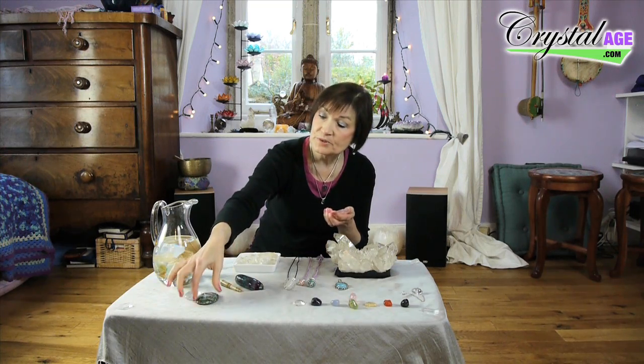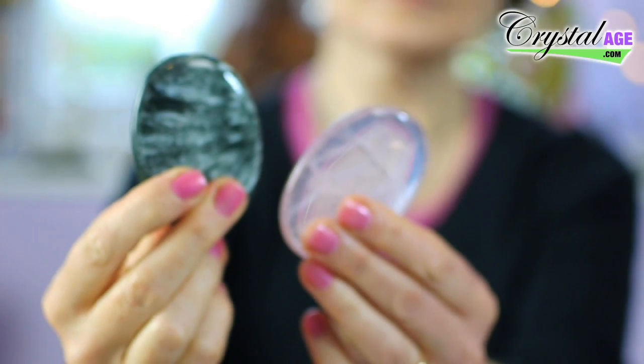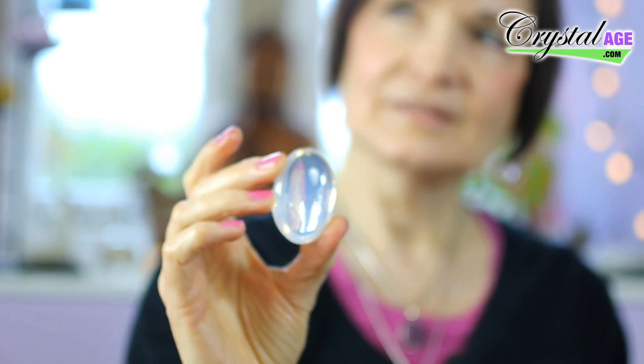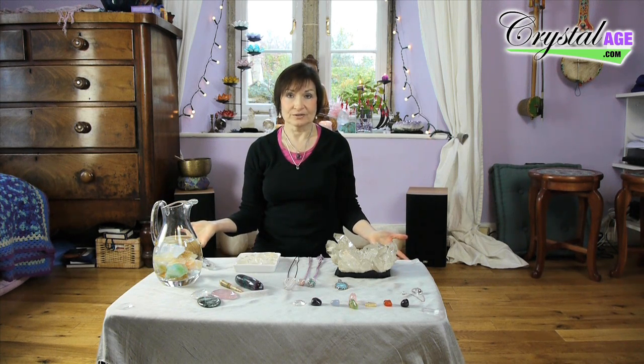We also have palm stones, such as this. These were devised specifically for massage. And little lenses like this one as well. So that gives you a general overview of different ways we can use crystals in healing.